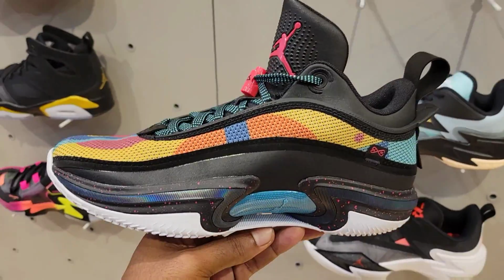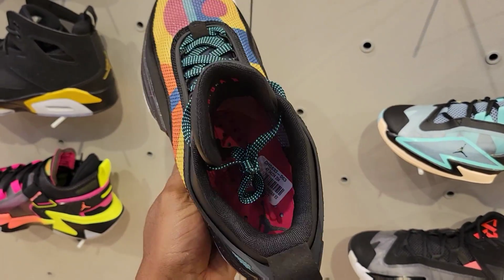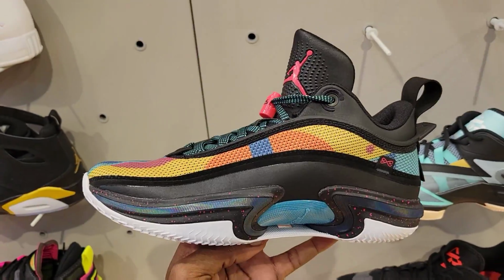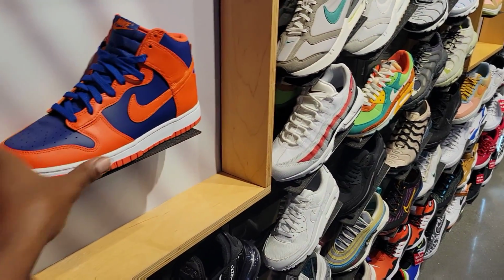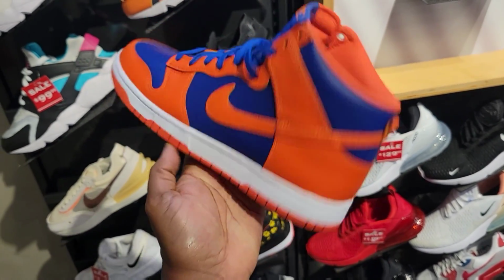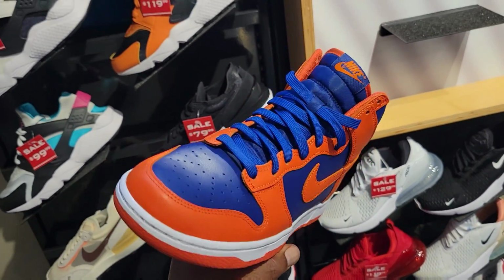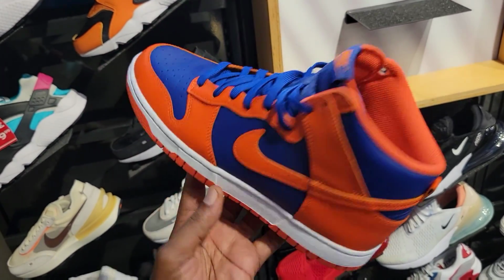New colorway that I've never seen, the Jordan 36s. This one's kind of crazy. 36 low. 1 to 10 scale, what do y'all think about this? 175 on the retail. This colorway is definitely pretty dope. Never seen these before. These are actually pretty fire. It's like a New York Knicks, orange and blue. This one is crazy. 1 to 10 scale, what do y'all think? 115 on the retail. I think that's why they made it 115, because this colorway is a lot better than some of the ones they've been dropping recently. 1 to 10 scale, what do you guys think about these in the comment section below?